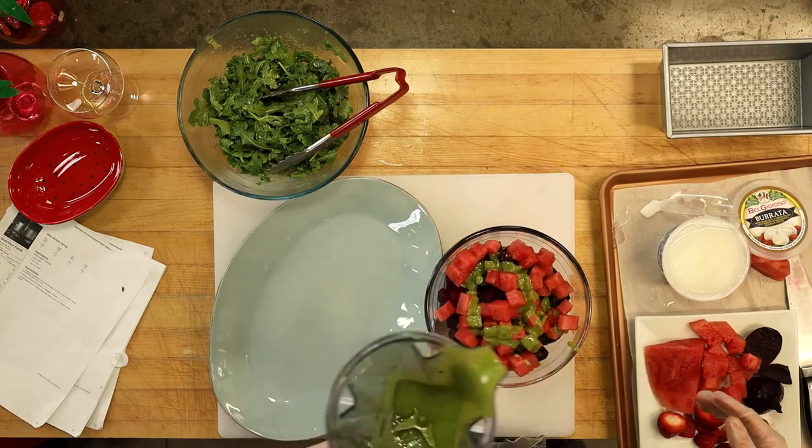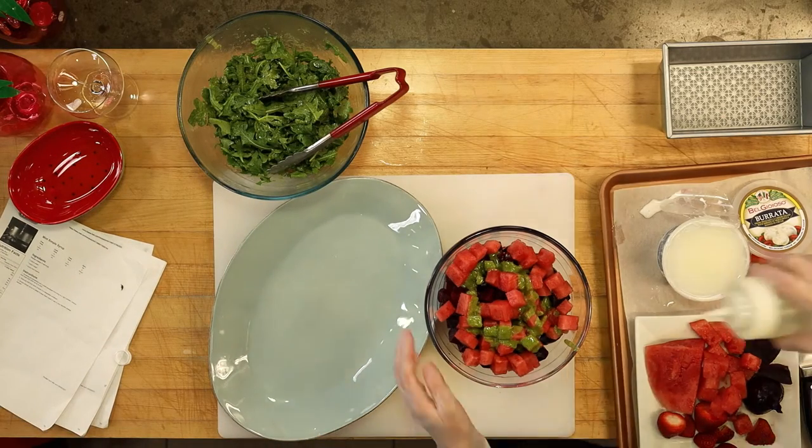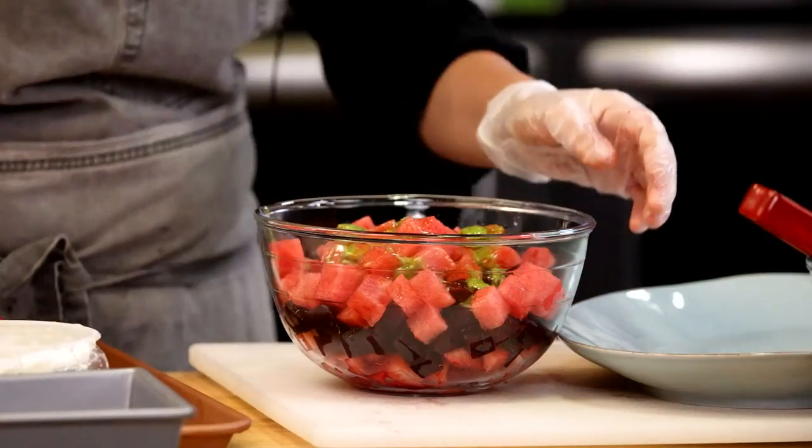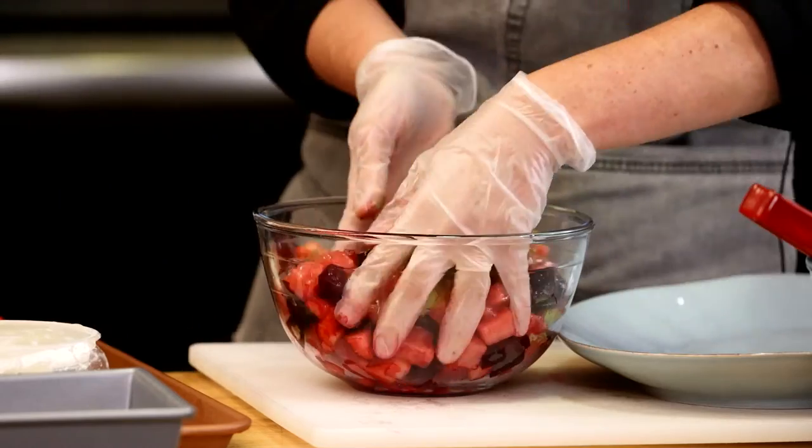All right. We'll see. I'm going to add a little bit more of this vinaigrette and some olive oil to our fruit. Look at all that color, man. That's a lot of, beautiful. Oh, I love this, guys. Look at this.